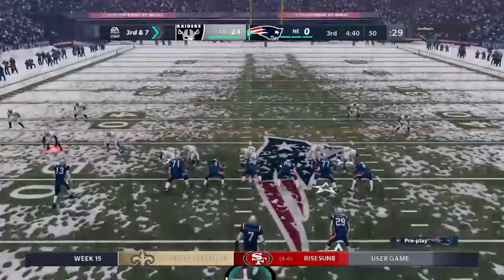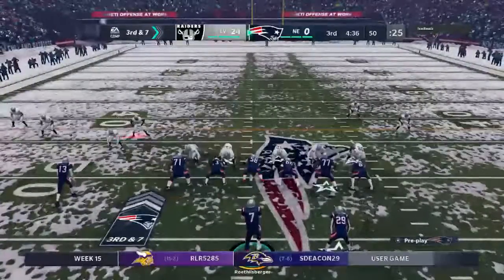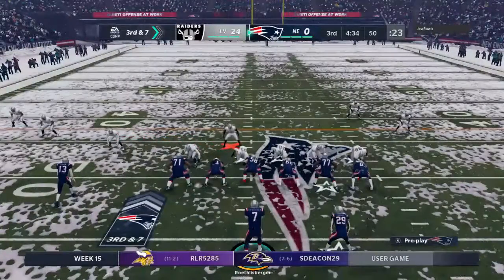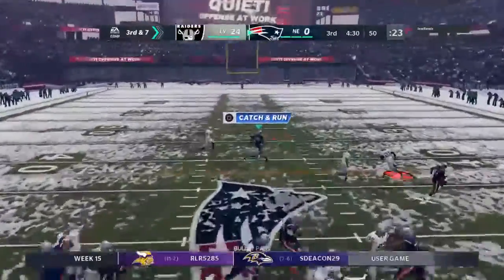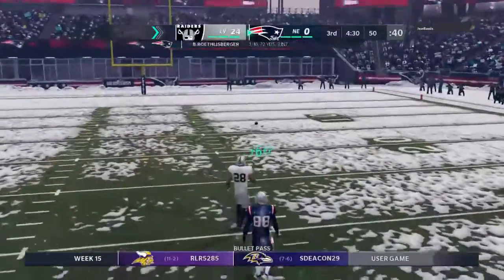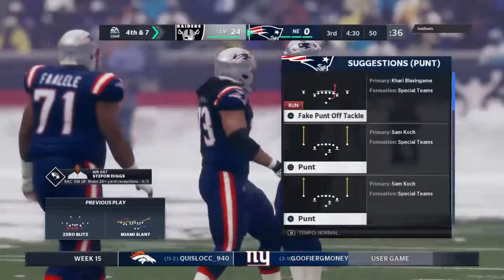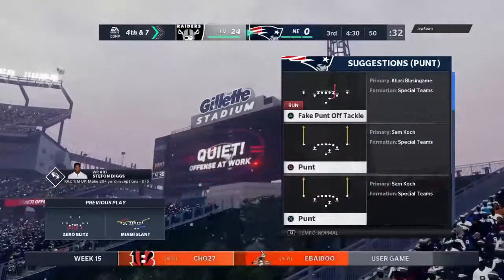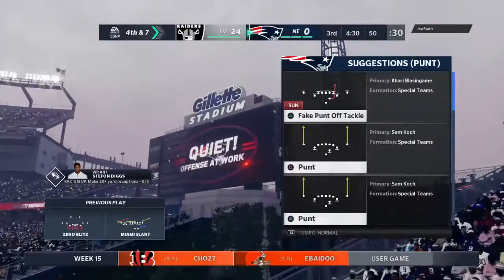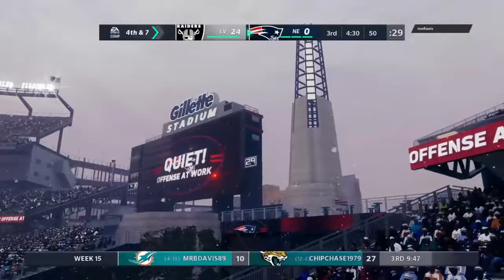3rd and 7. This offense in desperate need of a conversion as they come up on 3rd down. 29 is Mike. 29. From midfield now, here's Roethlisberger. And that is incomplete. The passing windows are just not there. That's just another example of how great this defense has been all game long. And that's exactly what a top 10 defense can do. They can really change the game tempo and frustrate you as you try to execute offensively.